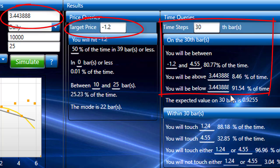Now, those of you who watch these videos know that that's an okay number, but that's not a super strong number. But it's still 92%, suggesting that we're not going to be a loser anyway 30 days from now. 92% of the time is nice, and half the time we're going to hit the target price in 39 bars or less. But the mode of that is 22. A couple of times I've noticed this on the previous videos as well, and I should have pointed it out. Basically, this is saying if it gets there strongly, it's going to get there in 22 bars.